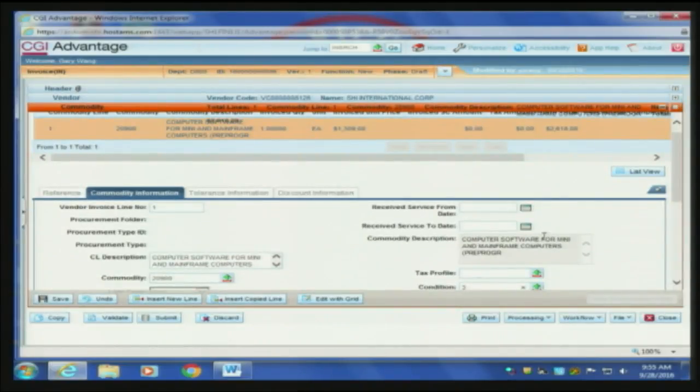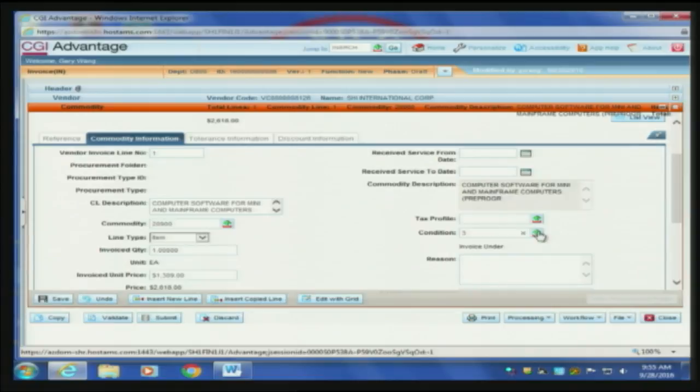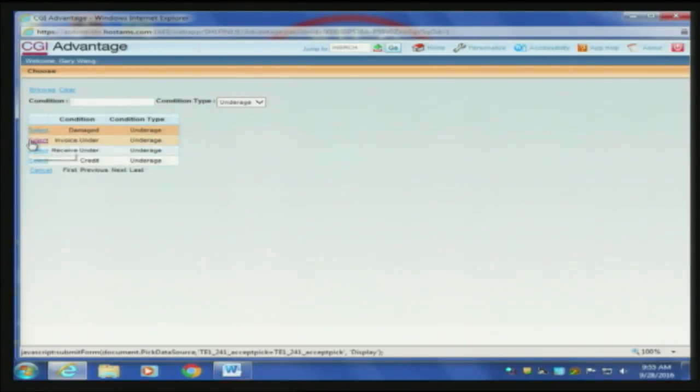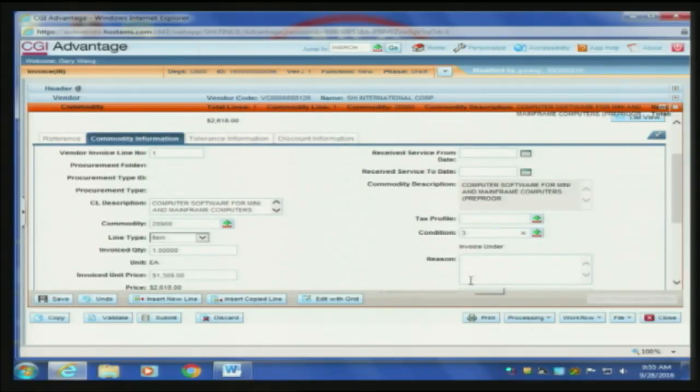So if you notice, we've got a multiple variety of ones. It also is going to require a comment about the condition too. And Gary's going to show you all the different ones. We got receive under because of the warehouse stuff that you do receivers, right? So it's also going to ask you a reason why you're making this a special condition, okay? So you'll have to put some type of verbiage in, what's applicable for why we're making it. You could put partial payment, whatever you think is applicable at this point.